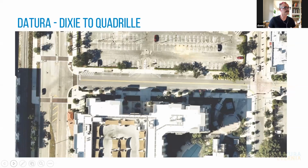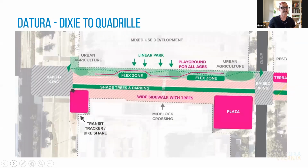So Dixie Quadro will be the last block I look at. Next slide. So here, in addition to thinking about this future mixed-use development senior living facility along the north block, I'm really thinking about this intersection at Quadro. You see that big pink area on the left-hand side of the screen. That's the opportunity to be that eastern gateway or that western gateway, very visible from the train. Some of the things that could be in this space include transit trackers, bike share stations, and the tree-lined streets, in addition, form a nice gateway in a more residential setting. And next slide.